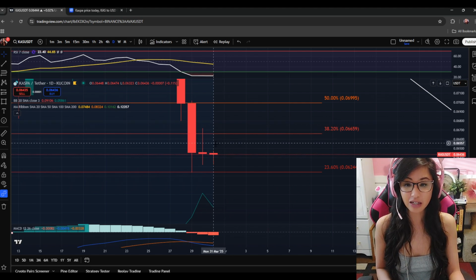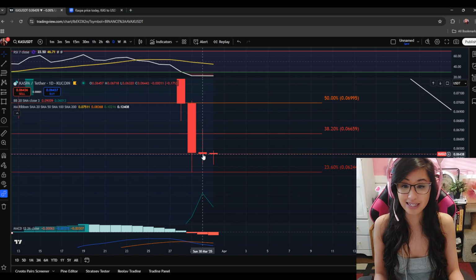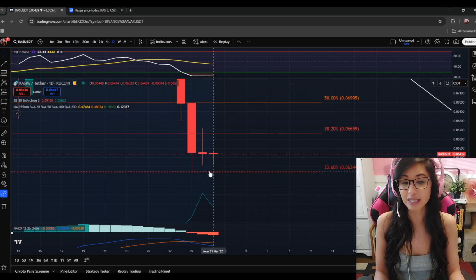If we do see a close further down, closing below this previous candlestick body, then unfortunately this bearish trend is going to continue, with a possible retest of our 23% at 0.062.